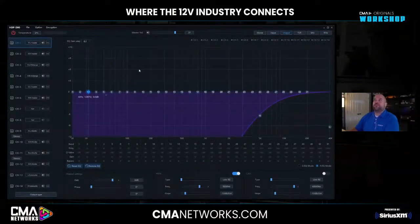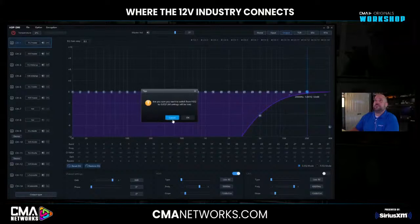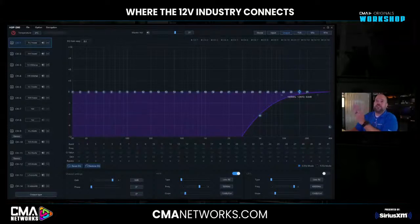So let's take a look here. Now you're going to have 31 bands of EQ, and this is per channel, like I said before. It is set to be parametric. Now, if you are wanting to go graphic, because parametric's a little daunting to you, you can just select the graphic EQ mode. It'll ask if you're sure. You say yes. What that's going to do is keep your frequencies fixed at third octave, and you'll just be able to adjust the gain. Now you can still adjust the Q, and then we're pretty much adding a parametric to it. But let's reset that.